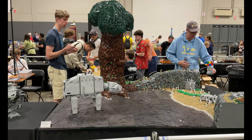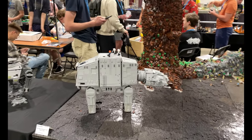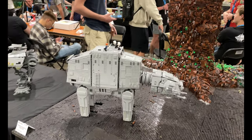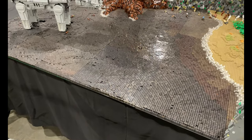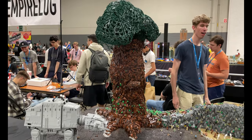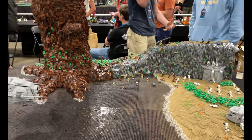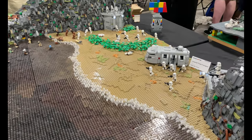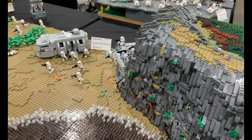This Kashyyyk Fallen Order mog is insane. So you've got the UCS AT-AT here. Oh, the waterwork looks incredible. The tree, though. Look at that tree, that is mad. So cool. We've got an Imperial Troop Transport there. Some rock work as well, this is insane.